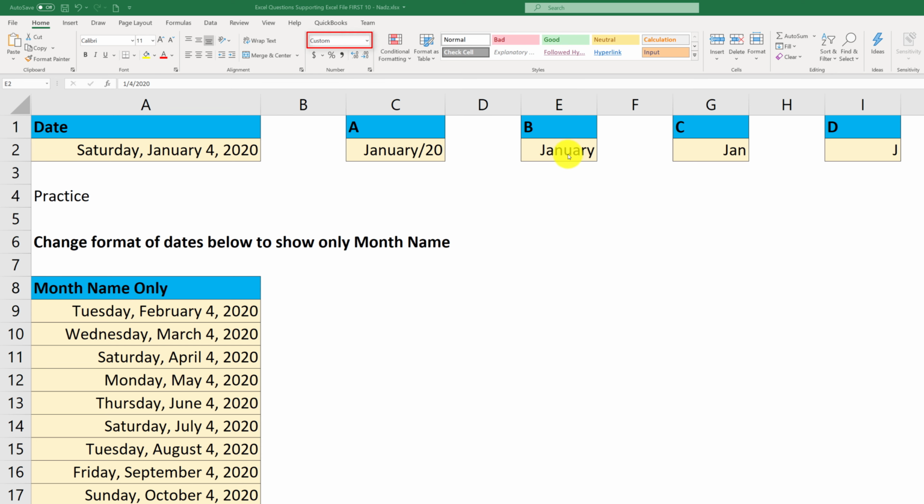To see what kind of formatting is being used in cell E2, we click on the types of the format and then click on More Number Formats, and we see that this is a custom format that's being used, and it shows 4Ms. And there's a sample box in this dialog box, and there are multiple ways to get to this particular dialog box. But if you have 4Ms, then you will get January.